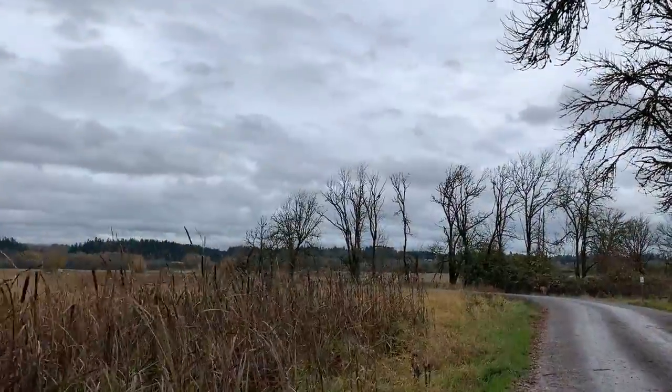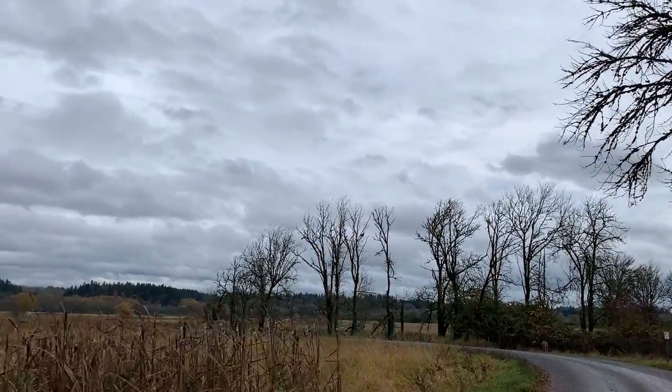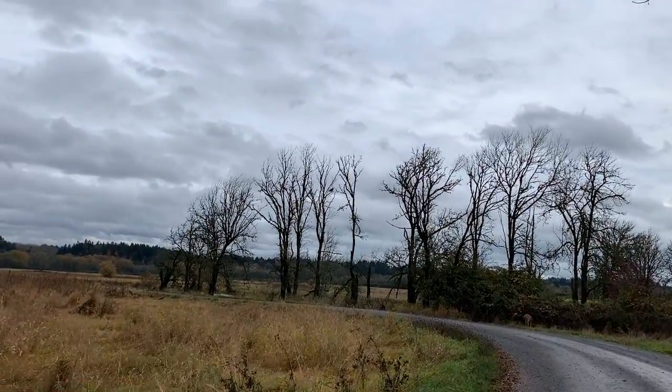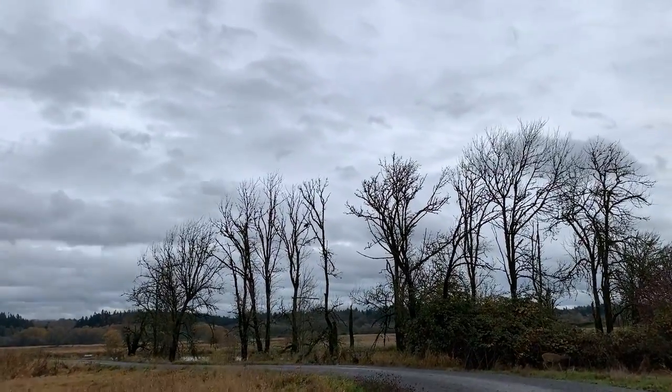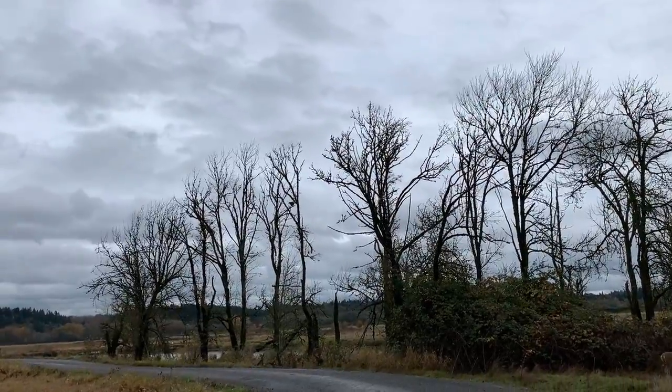There's another hawk in the tree. A lot of predators today. Must be getting hungry. Oh crap, that's a bald eagle.